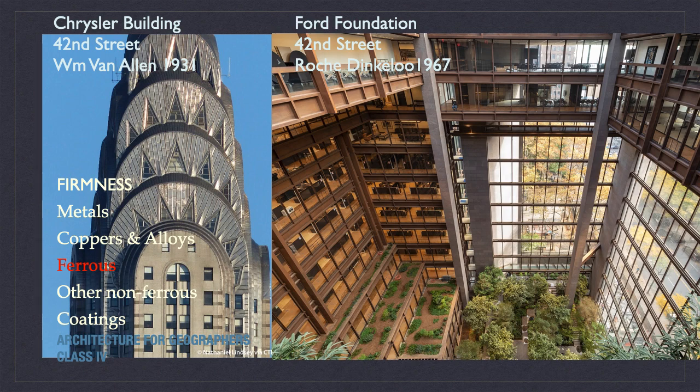Separated by 35 years, but only one block, the Chrysler Building's famous crown of stainless steel and the Ford Foundation's atrium and full structure of Corten steel are both beautiful examples right on 42nd Street in New York. The principal property of stainless steel, of course, is that it resists corrosion, while weathering steel corrodes so quickly it essentially blocks out any further corrosion from happening by forming such a tight web of rust on the skin.